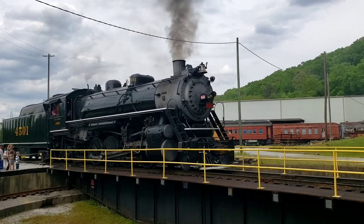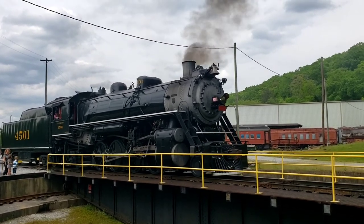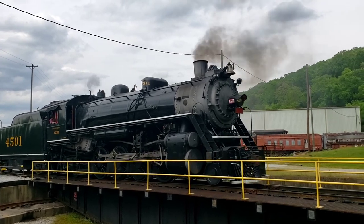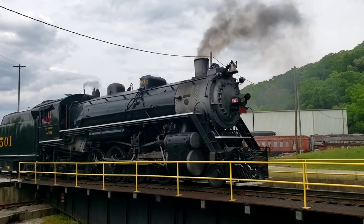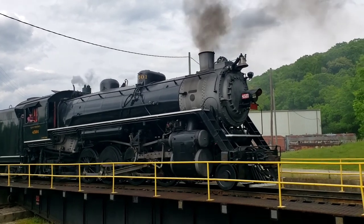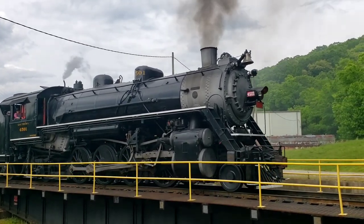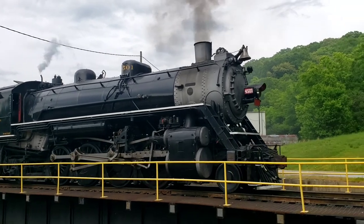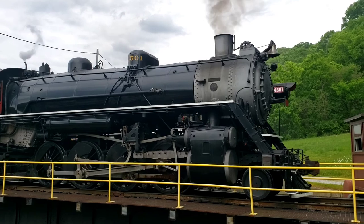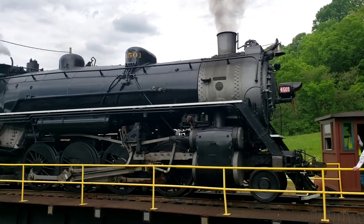Ladies and gentlemen, 4501, number one out of 182 locomotives built of that class. That is an MS-282 Mikado. 282, what does that mean?